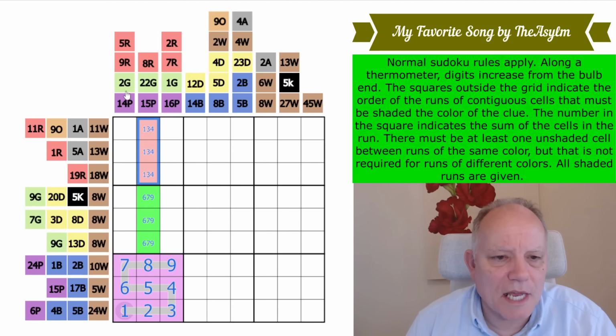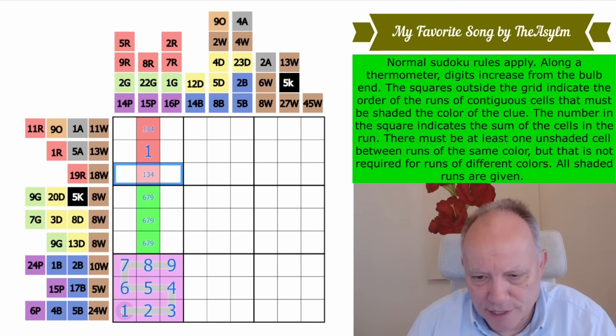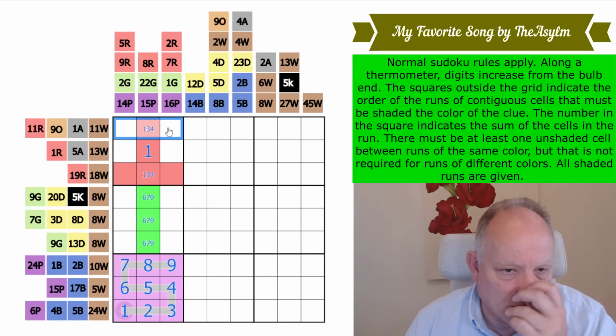And it's the same with red. These are the three columns with red in. These are also the three rows. So red's all in this box. And in fact, there's a 1 in this row. So that's a 1. There's a 19 in this row. So that's 3 cells. There's an 11 in this row.